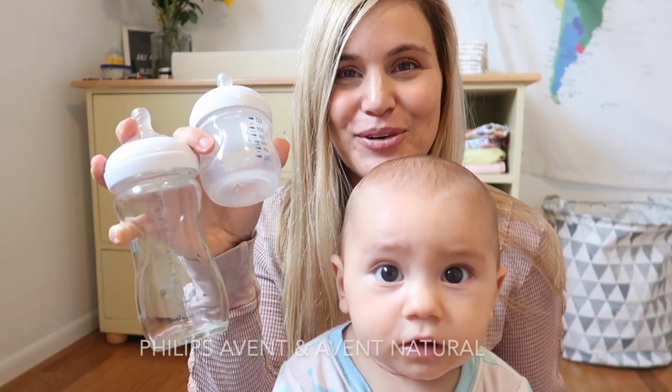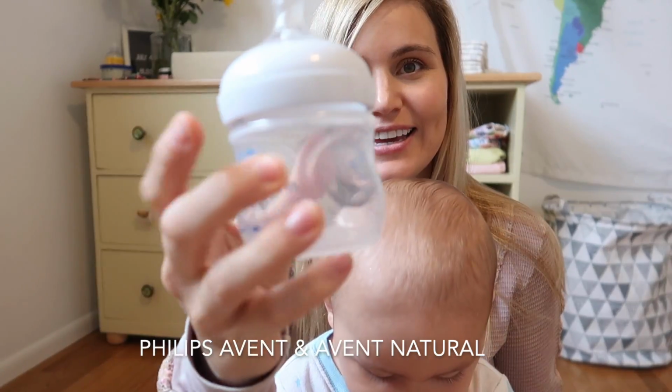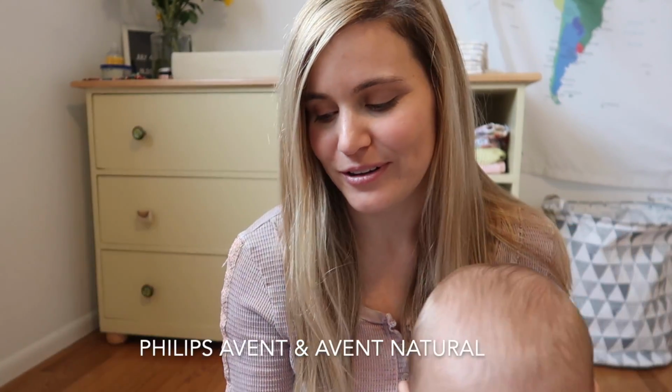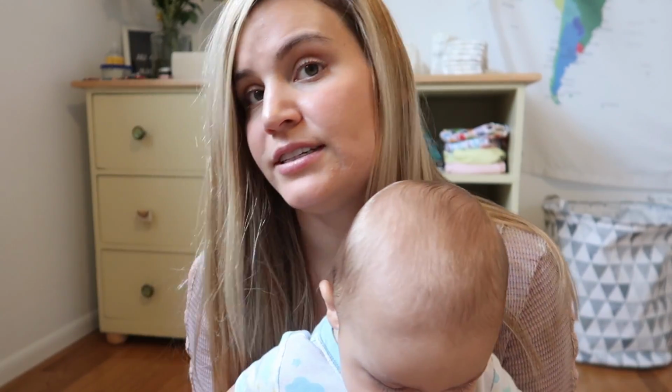The next bottles that we used and that we had a pretty good experience with were the Avent bottles. Now I started, of course, with the newborn size plastic Avent bottle and then quickly moved up to using the glass over time because I do prefer glass over plastic. So this is the standard Philips Avent bottle, and I believe the glass version is called the Philips Natural bottle. It comes in a green box.